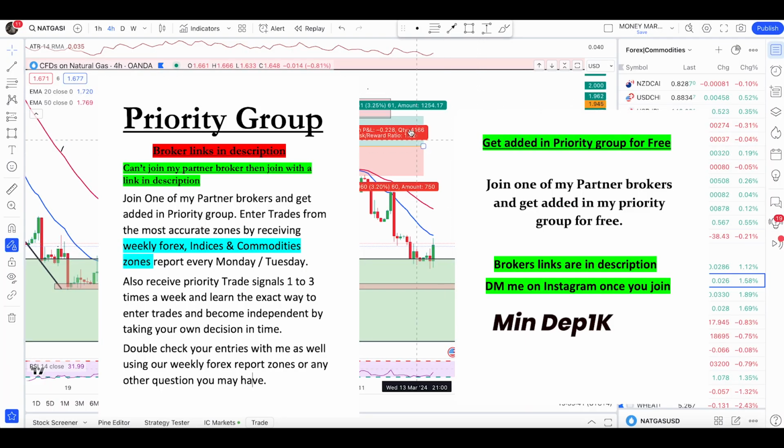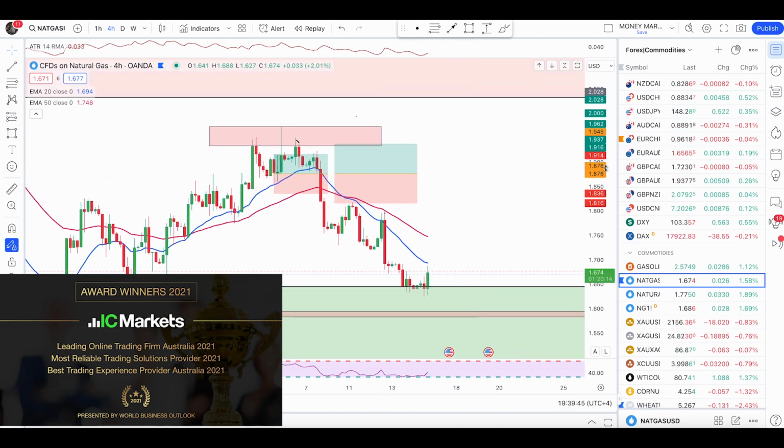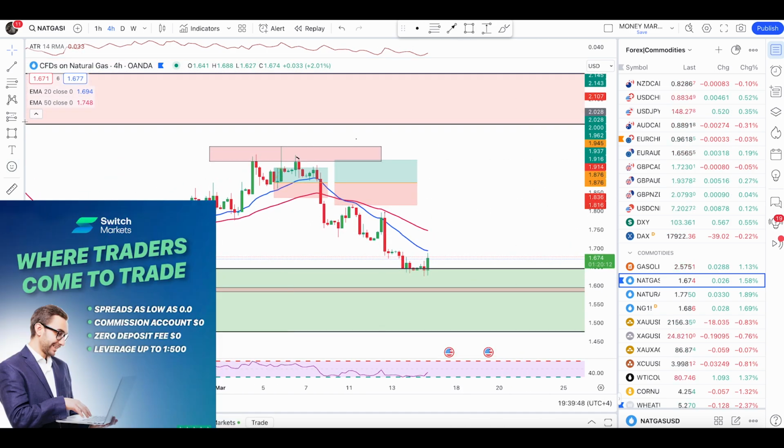A quick one here on nat gas, gold, silver, and crude oil, starting with natural gas. So what do we have right here? As you can see, the price hit a level of support yesterday, and I've been mentioning that for the last couple of days. And with that, we have a nice bullish engulfing pattern.